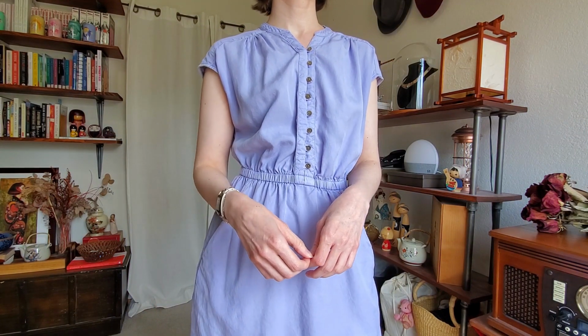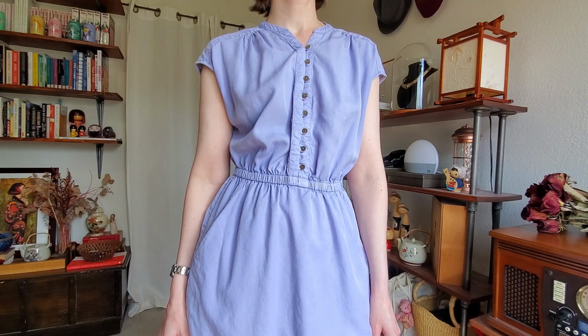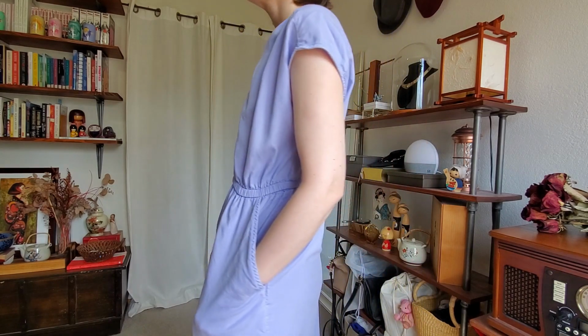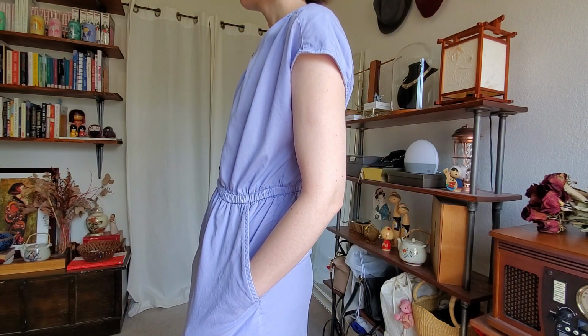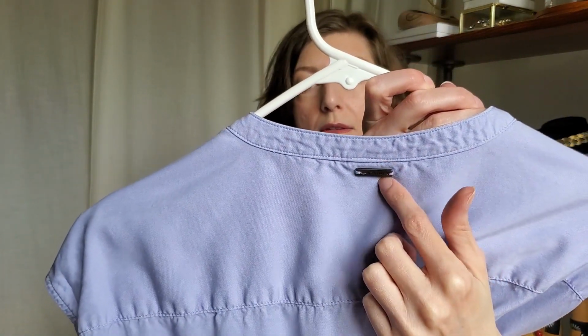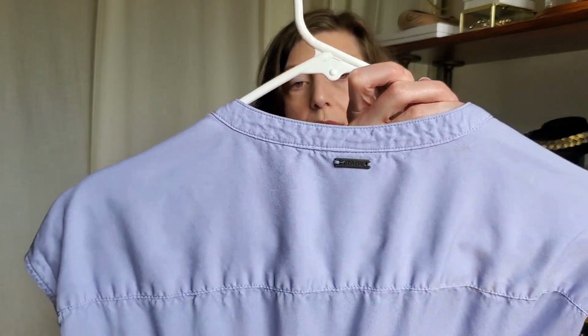But all of the buttons work. I can button it up or button it down, however far I want the buttons to go. It's not even short sleeved, it's sleeveless. And I thought it was a great casual dress that I would get a lot of wear out of. It has the elastic banding here to cinch it at the waist, which I really love. It has this little Prana, it's not a bead, but little detail there.